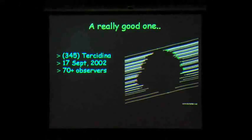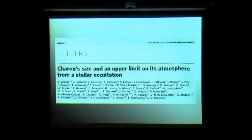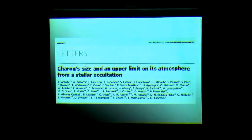This campaign was also organized by IOTA. As you can see, we can actually make out mountains on this asteroid, and this is something that is actually impossible to do with ground-based telescopes, even with adaptive optics, I would say. Okay, now just a final note on that.